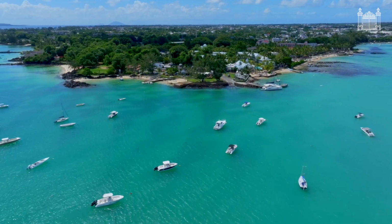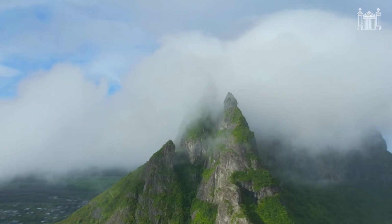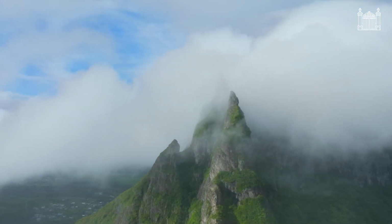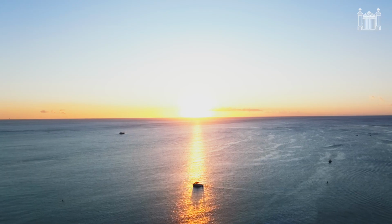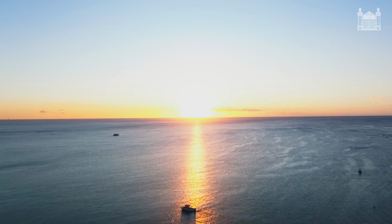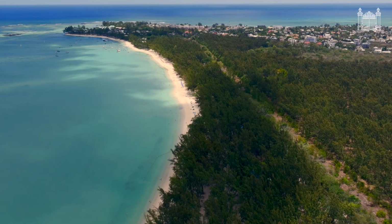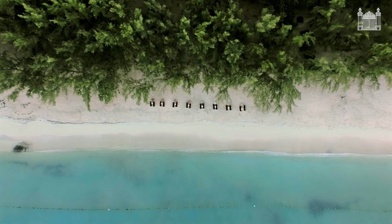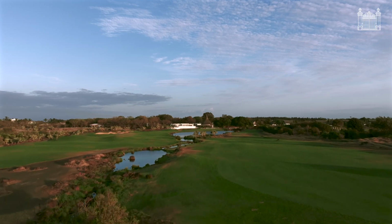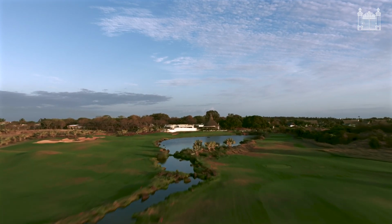Each of the properties have a different elevation. We have certain that face in the southwest direction that get the benefit of the mountains, which are really beautiful, and of course the sunset, which is very popular in Mauritius. Alternatively, you have a north view, which faces over Grand Baie, and for those looking for a slightly more active view, you have the sea, and of course you have the bustling town of Grand Baie. And there's also views over the golf course. So those clients that would prefer to look over the golf course and have the sort of tranquility of the estate, it's a very, very appealing view.